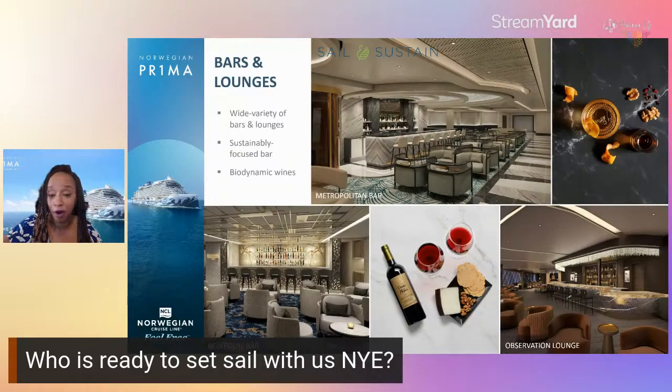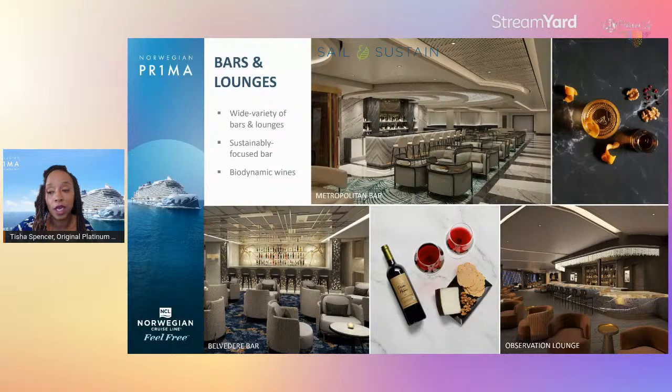Now, another new bar and lounge option on Norwegian Prima includes the Belvedere Bar. Guys, the Belvedere Bar. Does anybody think they know what that means? Let me tell you right now. It's a contemporary cocktail lounge featuring crafted cocktails with a modern, fresh take on classic drinks.